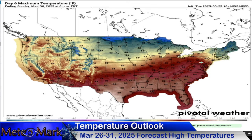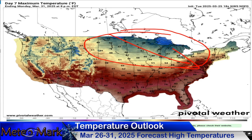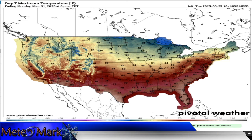Look at this, 74 in Pittsburgh, 65 in Cleveland. Holding on to some 40s and 50s here into northern New England and the northern mid-Atlantic. But look at the south here, 80s, mid to upper 80s stretching across the entire south here into Monday. We do start to get evidence that there's going to be that colder spell trying to move south and east here. So right around Monday, March 31st, we're holding on to 60s here in the mid-Atlantic, a few 70s down into Virginia. Look at that, 80s into parts of the Carolinas here.